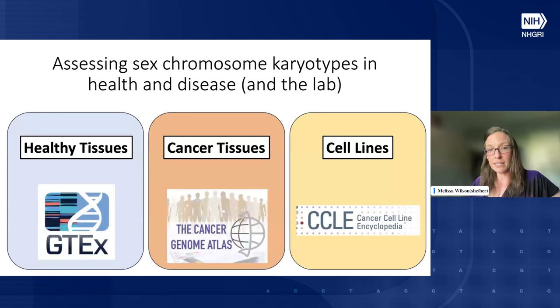We're going to look at a data set called GTEx, the Genotype-Tissue Expression Consortium, which are largely healthy tissues collected from individuals who died of natural causes. So they didn't die of cancer. They didn't die of other disease processes. And we're going to look at sex chromosome complement there.